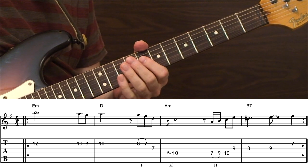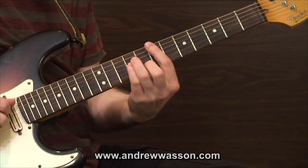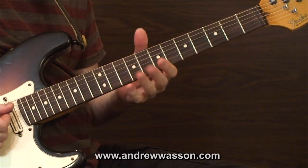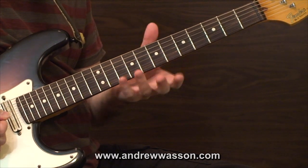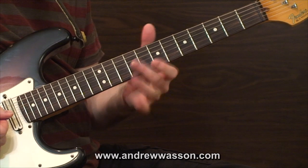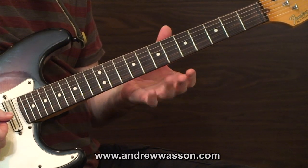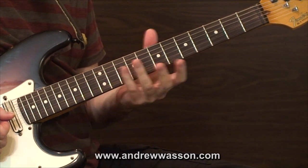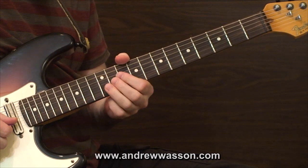Okay, I'm also going to fire up the loop pedal because I have the chord changes in the loop pedal already. So I'm going to let those go by. I'm going to play the melody twice, and then I'm just going to kind of improvise. And every time that fourth measure rolls along with the B7 chord, that's where I'm going to do harmonic minor scale. So here we go.